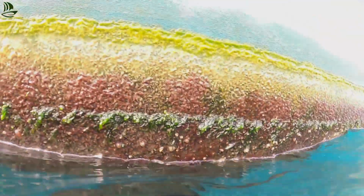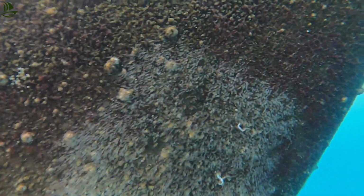What you are looking at here is growth on Cordelia from 27 months of being in the water. It's reasonably easy to scrub it off or scrape it off, and so we don't consider this too bad after 2 years of being in the water.